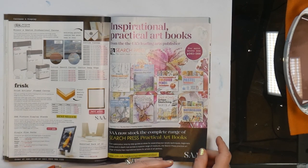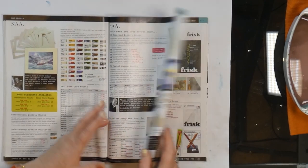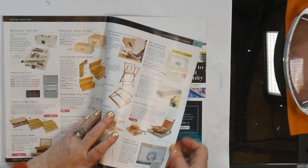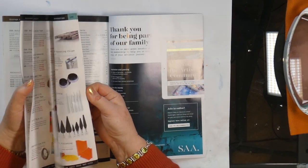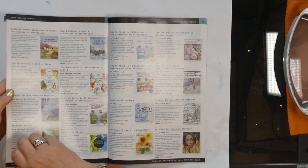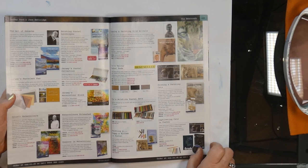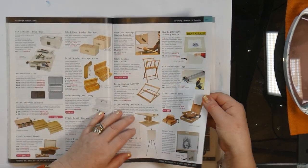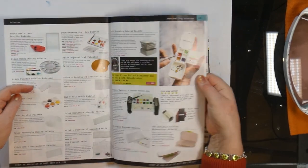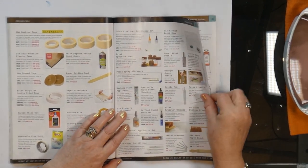And then the back part of this particular catalogue is the books. So they also have a lovely selection. Let's get to it. Let's find it here. A lovely, lovely selection of books. Look at this. So you wouldn't want for something to inspire you, to be honest. Pastels. And my favourite pages in something like this are the Bitzers. I just love the palettes, and I love all these Bitzers.